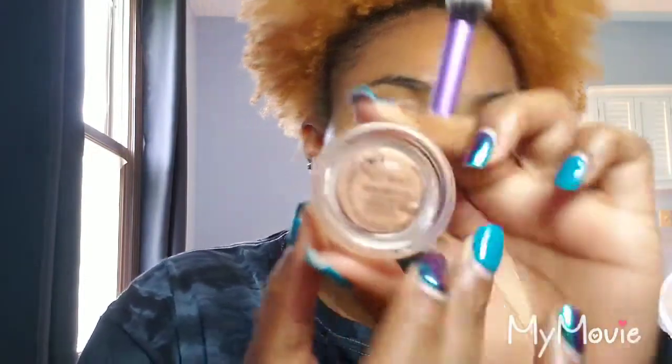Get a little bit closer. This is MAC Pro Longwear Paint Pot in Lang Low. And I'm gonna use this to prime my eyes. Y'all know I do all my priming up front. But yeah, it's really good.